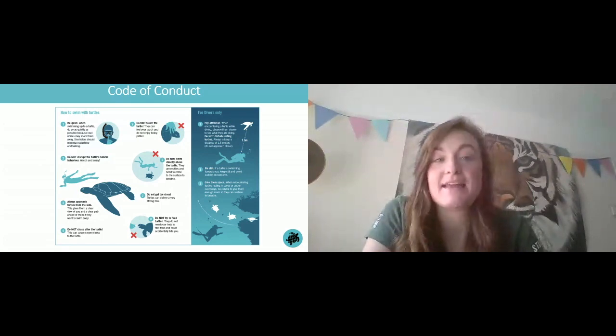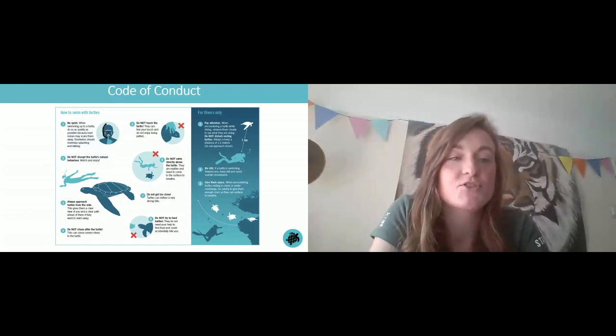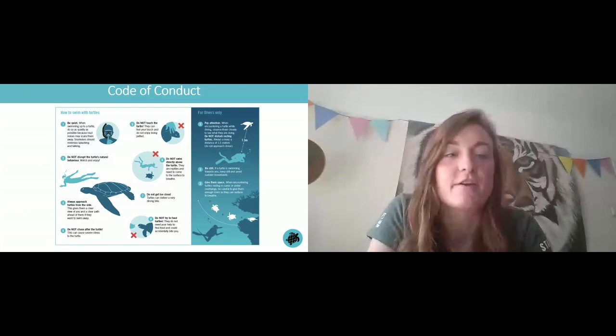So again, if you're taking a photograph, same advice as before, remain a couple of meters away, don't chase them, approach them from the side and not from behind. This is so that they can see you, and you'll get the best chance of actually getting a good photo of them. And of course, give them space when they're coming to breathe.